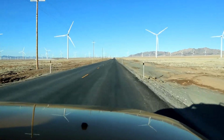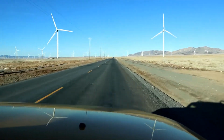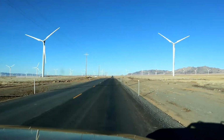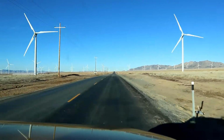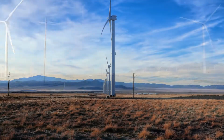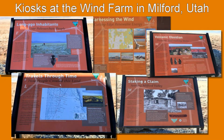Even as you're approaching these, it's hard to get a perspective of how big they are. But we're going to get up closer and take a look, and we'll show you what we found. I have a nice kiosk here with some interesting facts and information about the area.